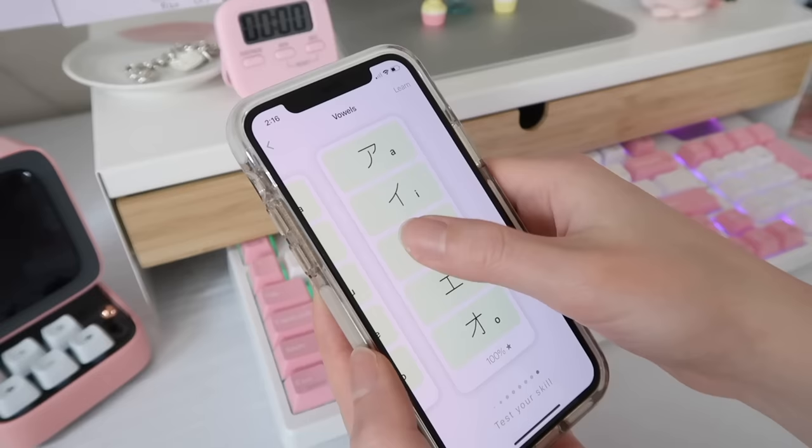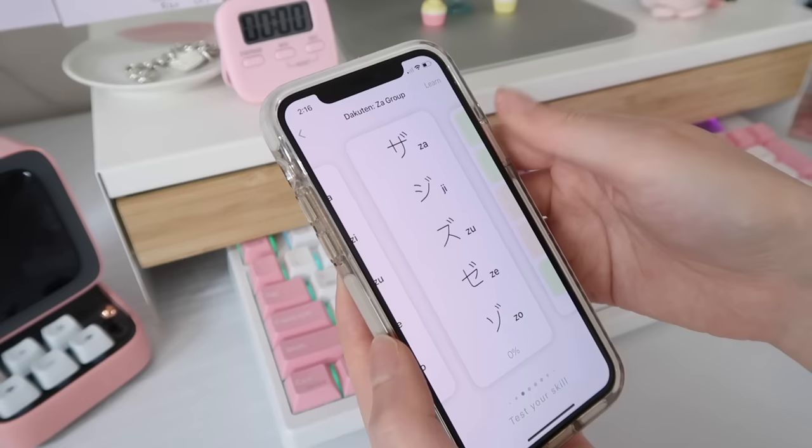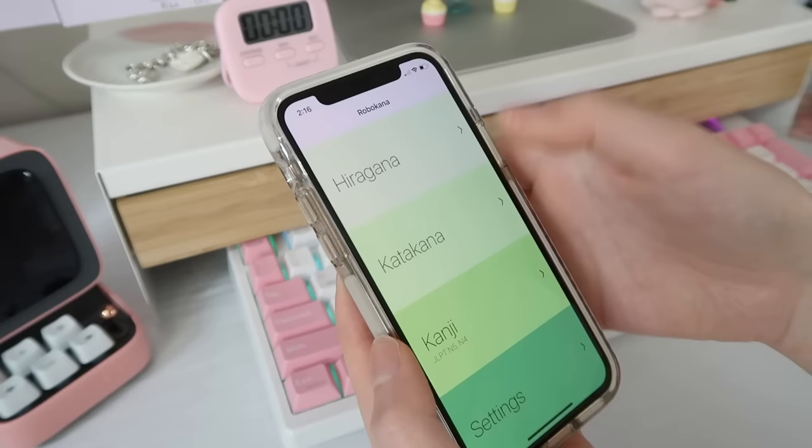Here we are. So here is one that I didn't start yet. And it's just fun. I even began working on kanji and I can actually recognize a few now. So that's fun.